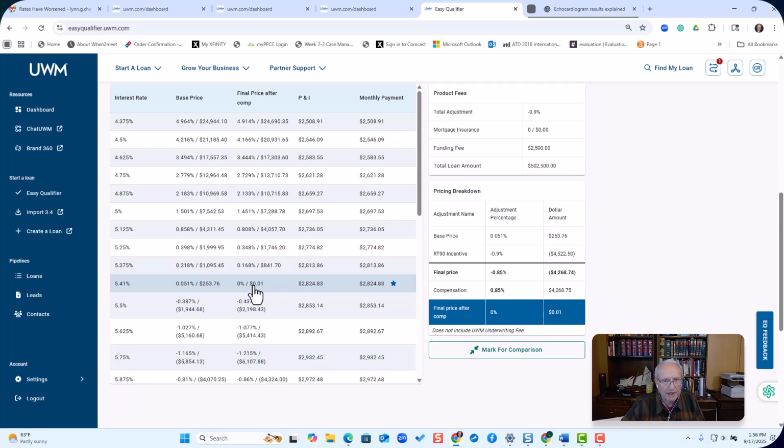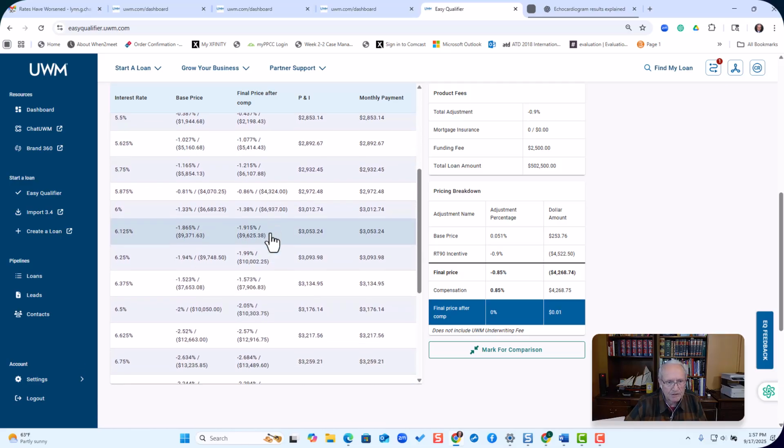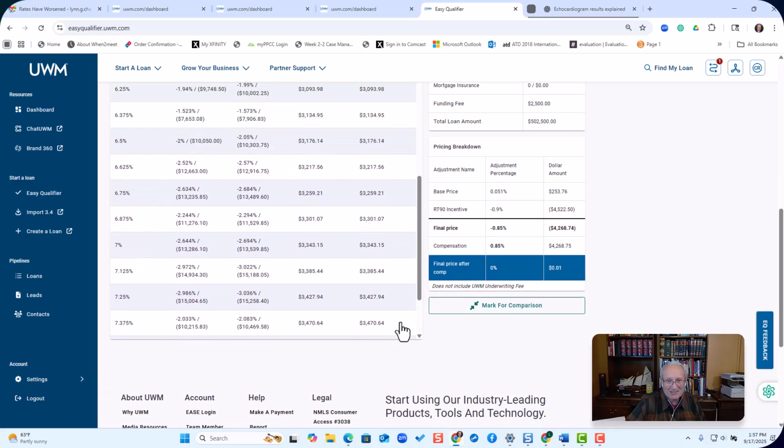So if you wanted to include my comp, wrap it into the interest rate, and you wanted to buy the rate down, you could get 5.375 for $841. You could get 5.25 for $1,700. So those are not too great amounts. But if you wanted to go to, say, 5%, or the 5.1, which was closest to what we would get if we were doing borrower paid, that would cost you $4,057.70. So you can see the same sort of thing happens as you go above what we could call my par. It's not really par.